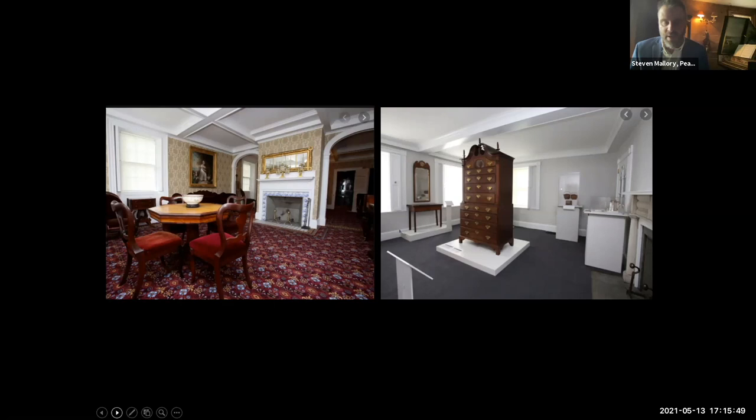Here you get the landscape outside, you get the experience of the restored interior on the first floor and part of the second, and then you get a gallery space that's a presentation of the family's 200 years of decorative arts, not really collecting, but more like family pieces and things like that. Next slide, please.